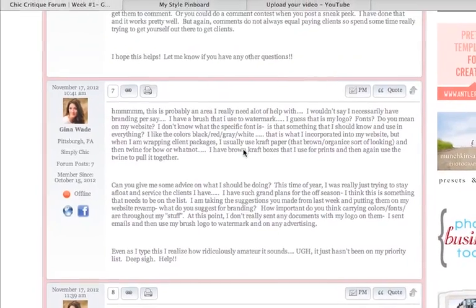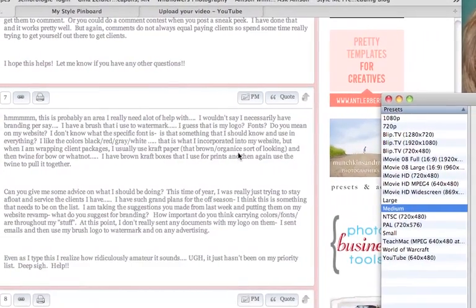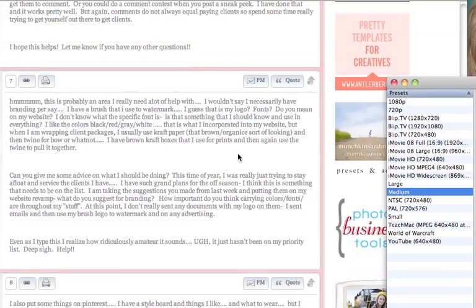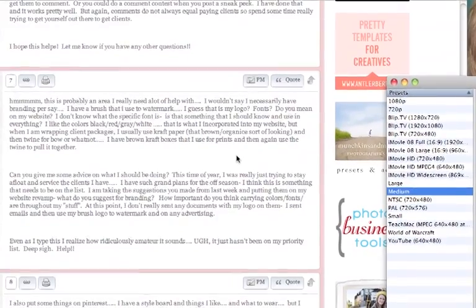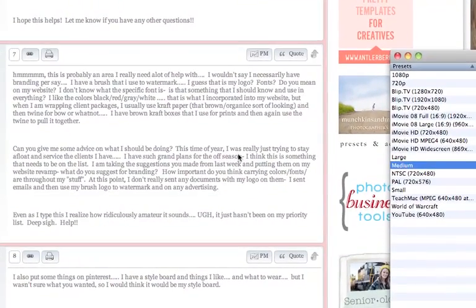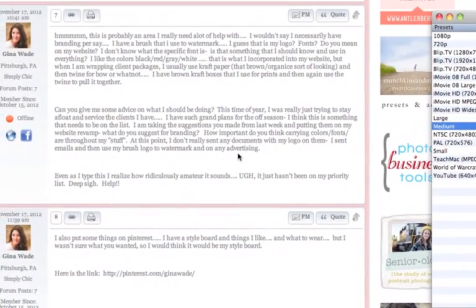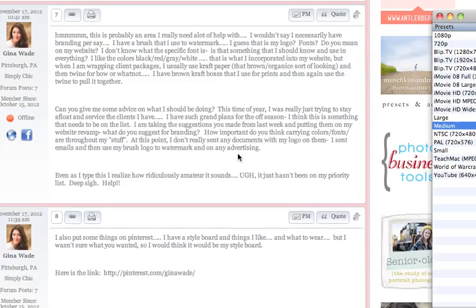And then as far as packaging, it says that you use craft paper, brown, organic sort of looking. To me, that really is not at all what your website looks like. So if you're going to keep your website the way it is, then I would use the black and the red and the white. If you like the brown, organic sort of looking stuff, which to me seems a little bit more in line with your Pinterest board, then I would change your website, because you need it to be as consistent as possible. You want people, when they get a box of their prints from you, to know they're from you without even opening it. That's part of your branding.